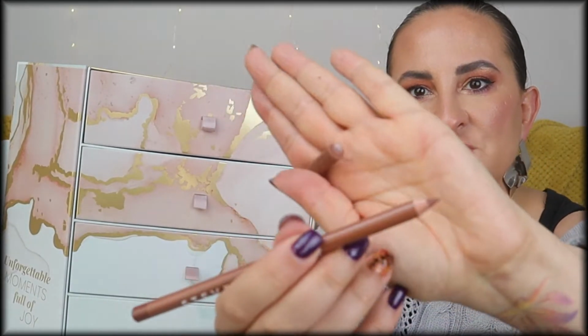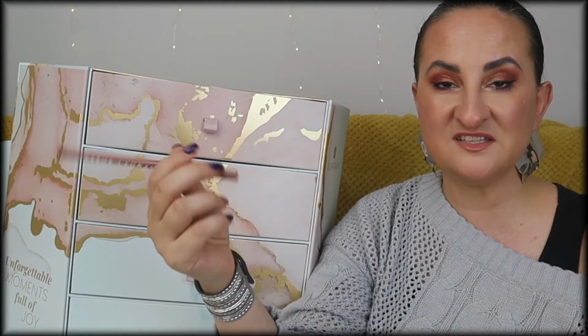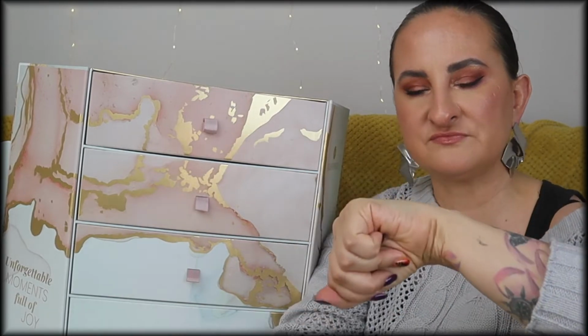Okay, so this is our shade here. I actually quite like it. Yeah, it's a very warm toned, browny shade. I like it, but you know what? When it comes to lip liners, I like pretty much anything. I don't know why, but I'm always happy with lip liners. I don't really like orangey or corally ones, but anything that's brown, nudie, even the red ones are fine for me. But yeah, this one is definitely good.